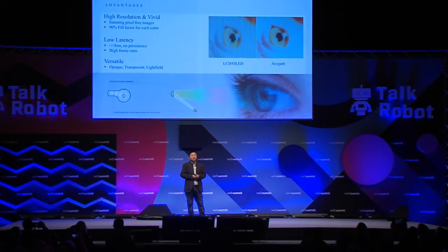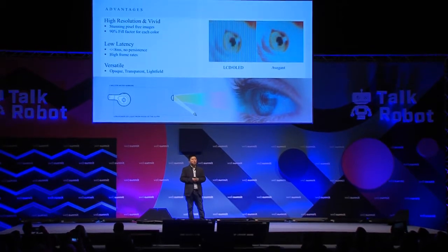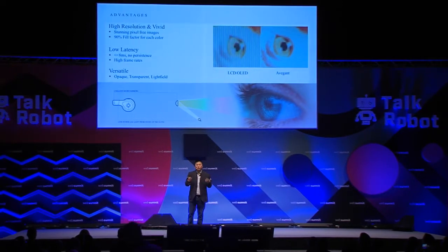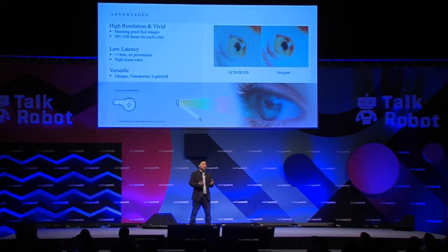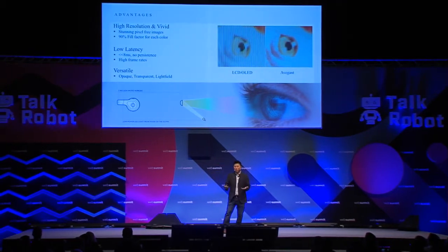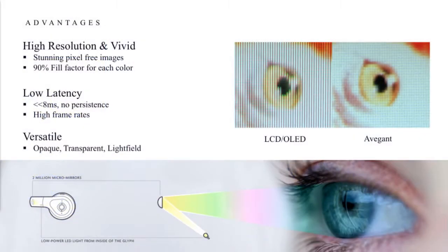One thing you'll notice is it's extremely high resolution. Because we don't have traditional pixel structures, you don't get pixelation. So no screen door effects, no pixelation. In fact, we can deliver higher resolution with fewer pixels, reducing things like power and compute power. Extremely fast frame rates, extremely low latency.